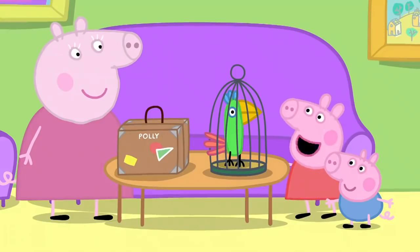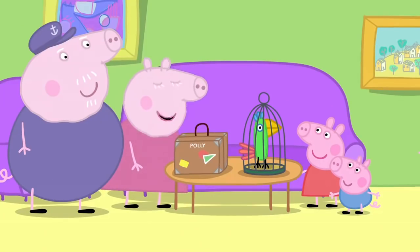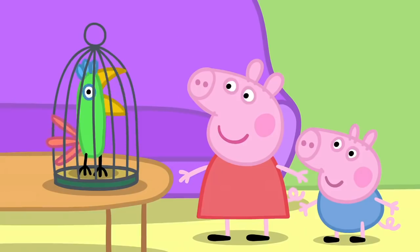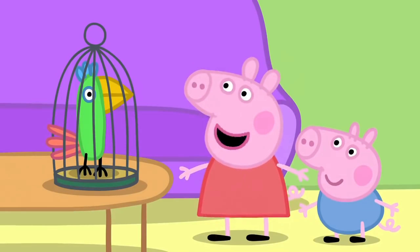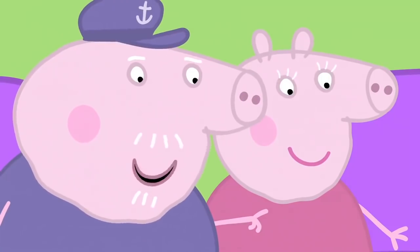What's in Polly's suitcase, Granny? This is Polly's food. George, can you guess what Polly likes to eat best? Chocolate cake. No, not chocolate cake. Polly likes bird seed. Can I feed her, Granny Pig? Yes. It's very important not to give Polly too much food.